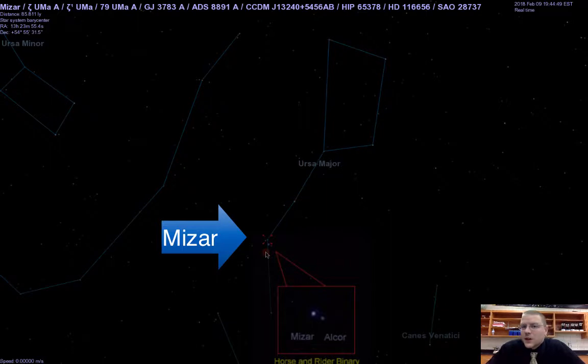Most stars we see out there are binaries, which means there's 2 of them that orbit each other. And this binary is just special because you can actually see it without even looking through a telescope. You can see that with your unaided eye. There are 2 stars there that orbit each other, and Mizar is the brightest one of those 2 stars.